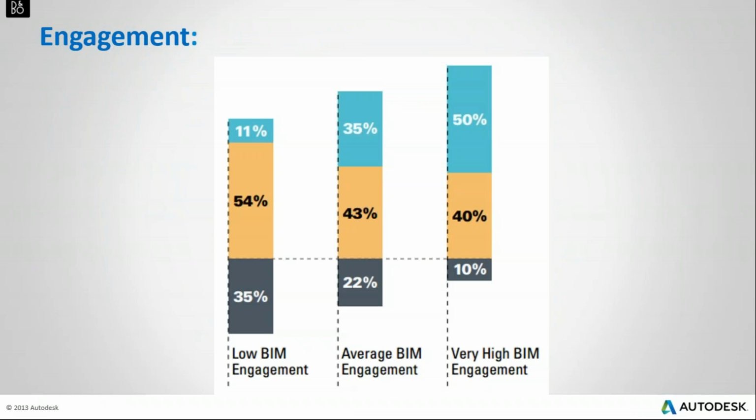This is a bit of a tricky chart to explain. I prefer it when I can point, but you guys can't see me. So let me just take a look on the far left there, the low BIM engagement. If you are not willing to jump in with both feet like a swimming pool, just know that you are going to lose some money until you do. That's all I want you to know. That 35%, that means you're losing money.